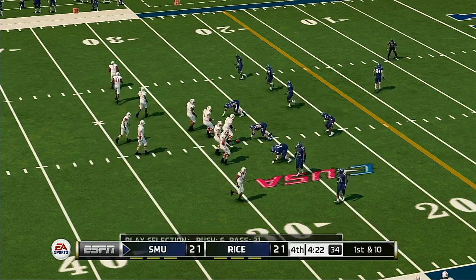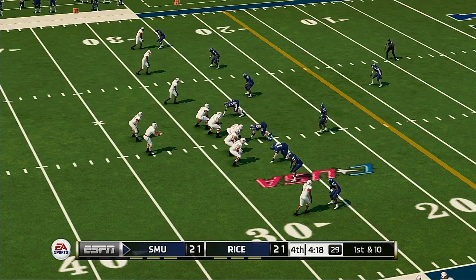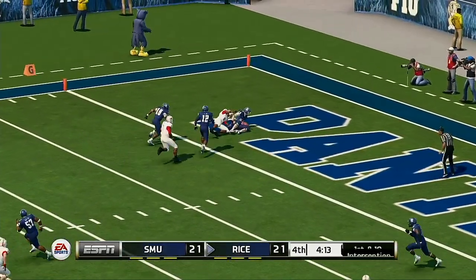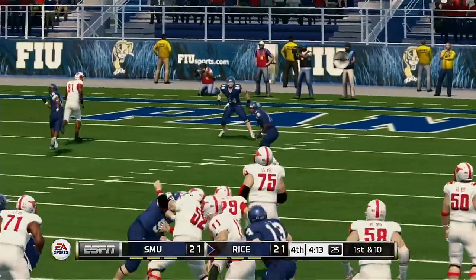Ball on the 27-yard line. Deep ball, laying it out there. Leaps, picked off. What a crucial interception, and that'll change the whole landscape of this game.